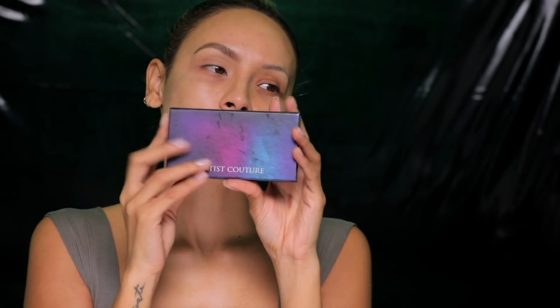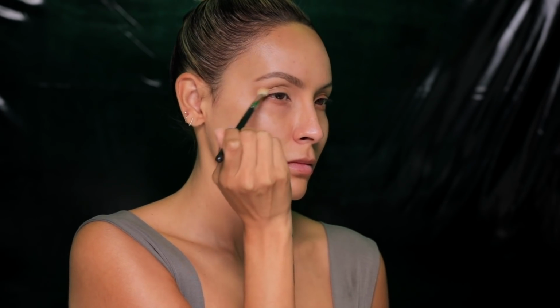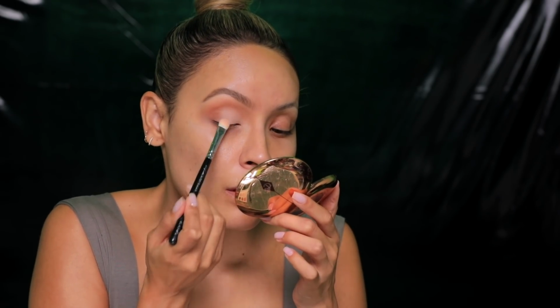Starting off with this side of my face, no brow, brow over here, because we're doing one glam side and one spooky side. I'm going into the Artist Couture eyeshadow palette, and I'm just gonna do a pretty basic eye look. You can do any eye look on the glam side that you want, add glitter, do a smoky eye, whatever you want. Then I'm just going to pick up this bone color from the KKW. I think that's her bridal palette. And I'm just going to place that on the lid.